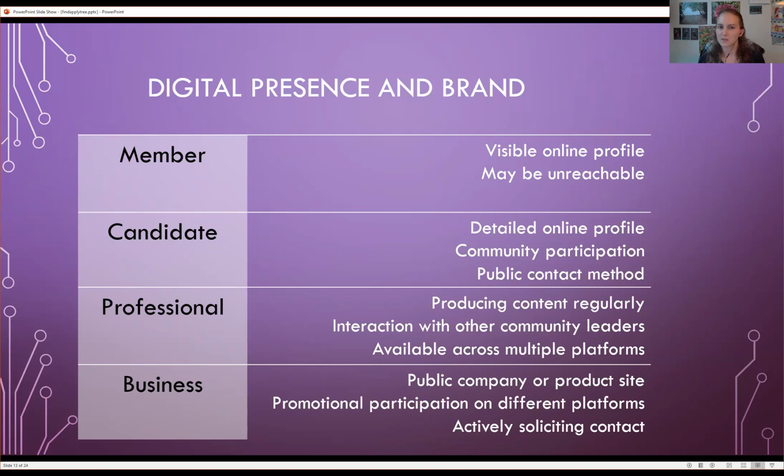And just as a side note, when it comes to your digital presence, it can be anything. It can be a Twitter profile, a website, GitHub, LinkedIn. It doesn't have to be all of them. It can be one of them. It can be tiny, it can be big. Again, whatever you're comfortable with and whatever you have time for.